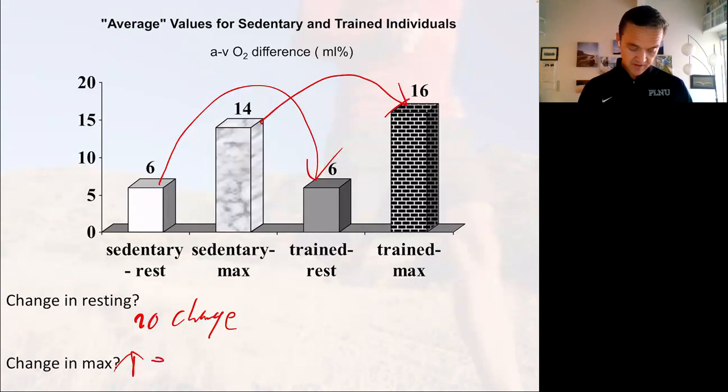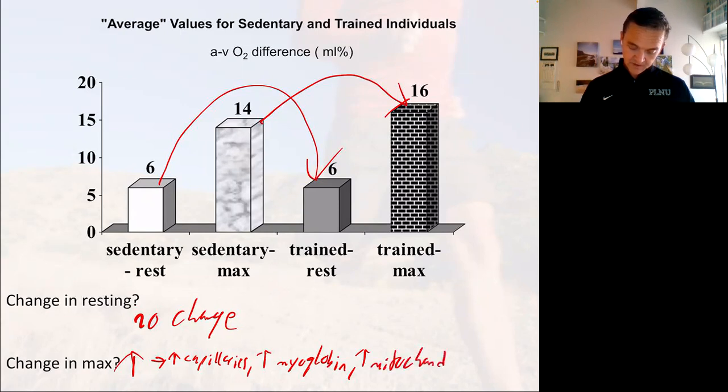So this would definitely be increased capillaries. This would be increased myoglobin. This would be increased mitochondria. So it's a lot of those same ones we had for the acute response, but we are chronically increasing the number of mitochondria, chronically increasing the capillaries. We would have a rightward shift of the curve, right? We would do this even more extremely because we can push ourselves further into acidosis. And those would be the main ones.